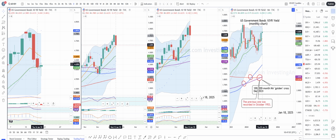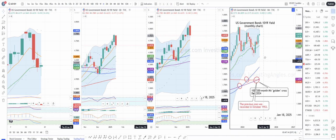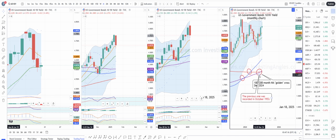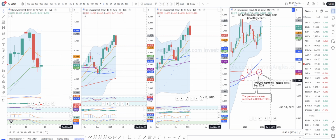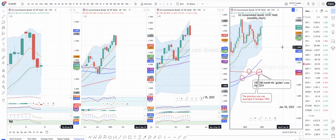So there is a chance that this Harami candle here, bullish Harami, can reverse the trend and move it higher. And this is the monthly chart. We had a 100 by 200 months moving average golden cross in December 24, and it is expanding right now. So I'm not seeing anything that would reverse it really hard.